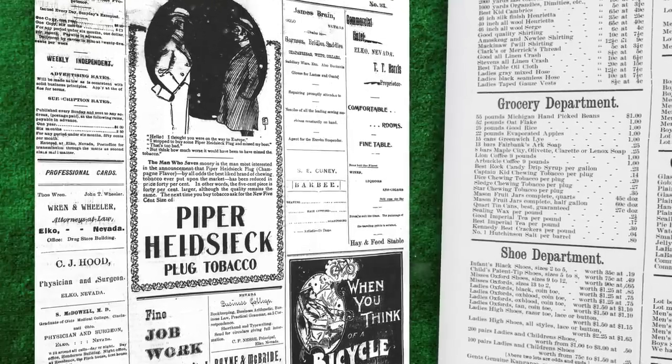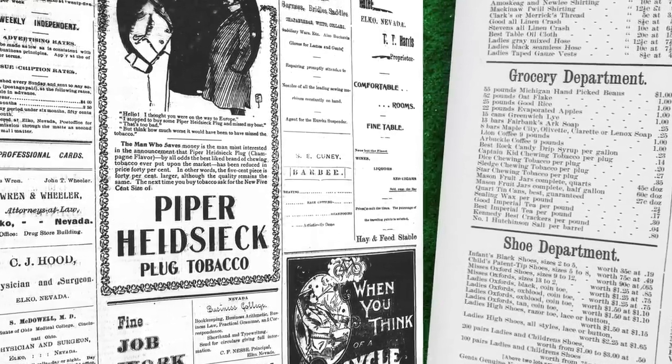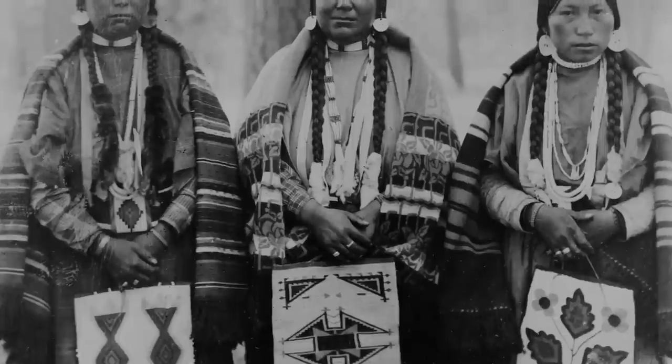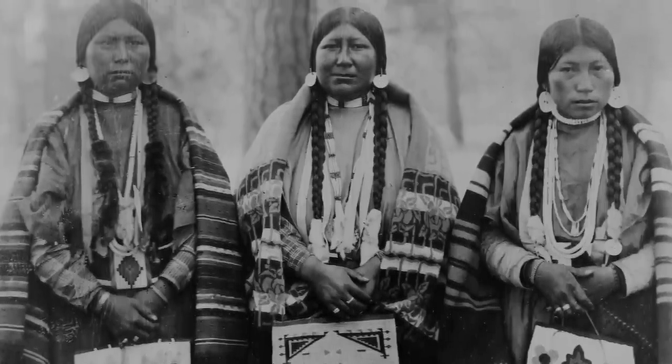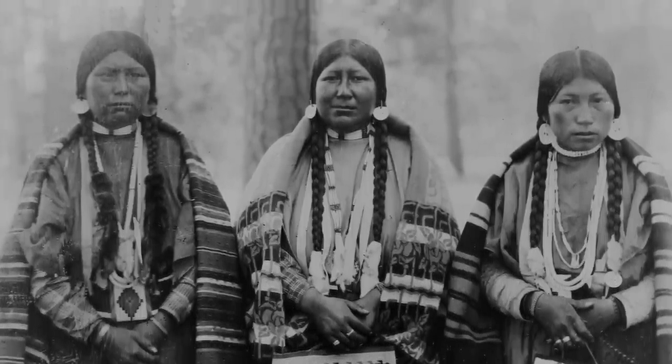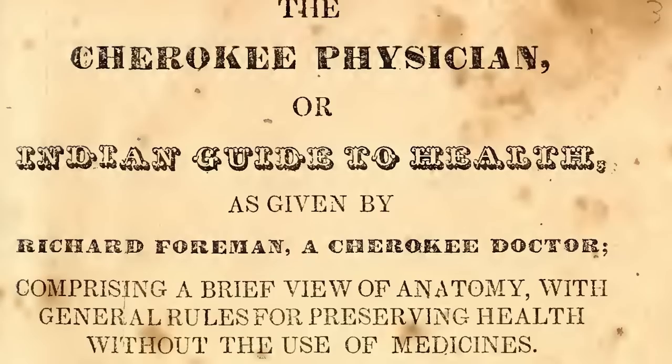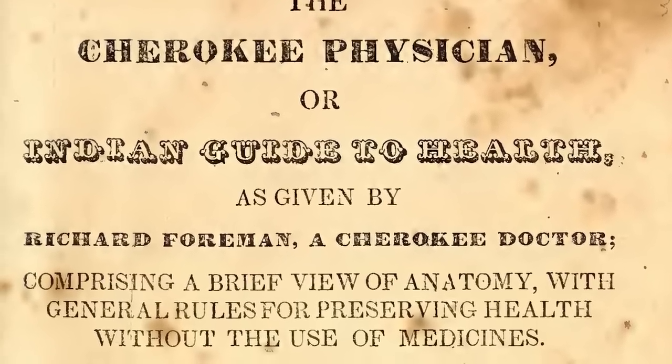So yeah, as I've talked about before, the pastime of chawing tobacco was evident in the 19th century. Heck, the Native Americans had been doing it way before that. Interestingly, the 1849 book, The Cherokee Physician, touts tobacco as a medicine that cures a gamut of problems.